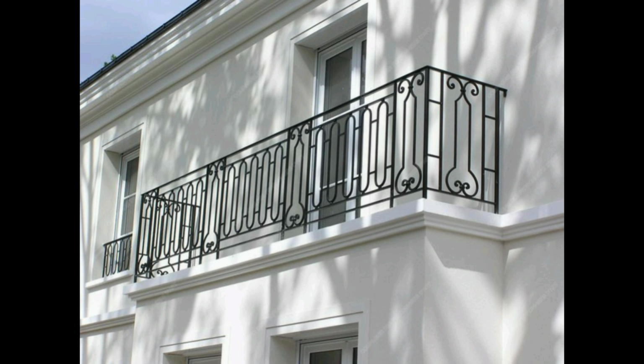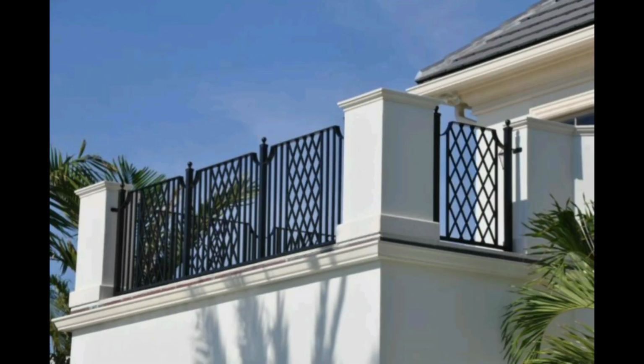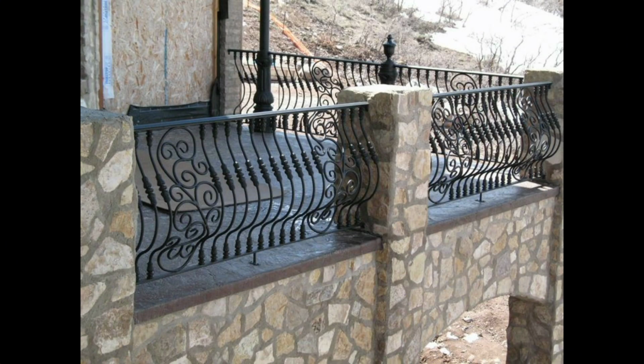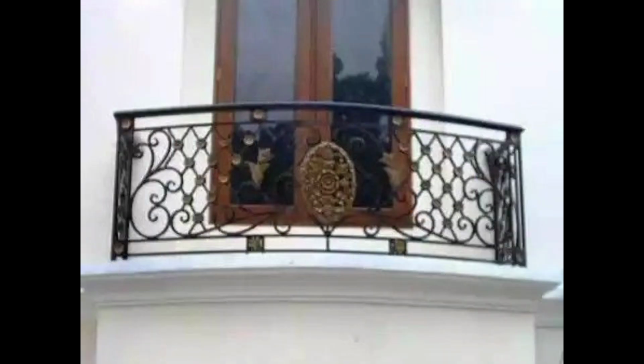And the next design we have is laser cut grill designs with iron. Grills with elaborate patterns and decorations may be precisely carved out using laser cutting technologies. In this line, you will find a variety of designs that can match with iron grills. They are a perfect combination of modern and traditional designs.